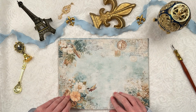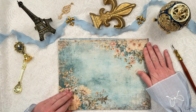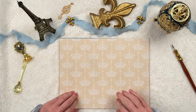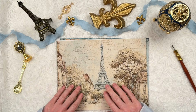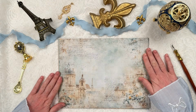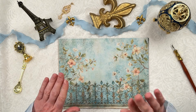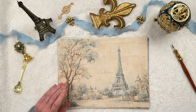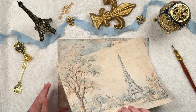Oh, I like this little bird. Here we have a more neutral background page, which is always good to have. And a sketch of the Eiffel Tower. And just a beautiful, delicate design of the rooftops. And of course, the ironwork that Paris is so famous for. And another vintage sketch of the Eiffel Tower as background, so delicate.